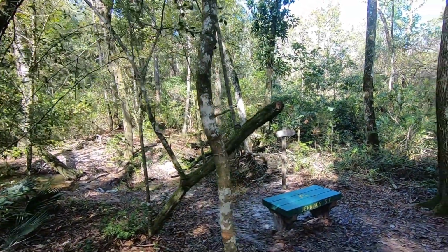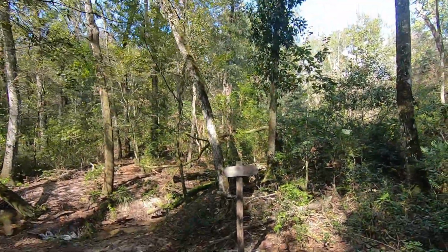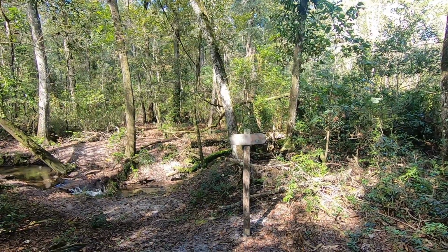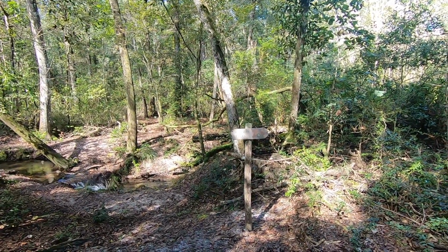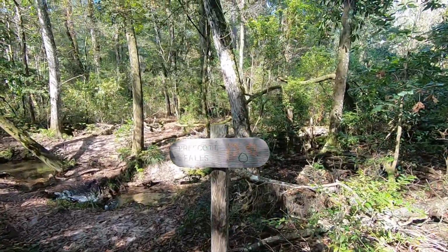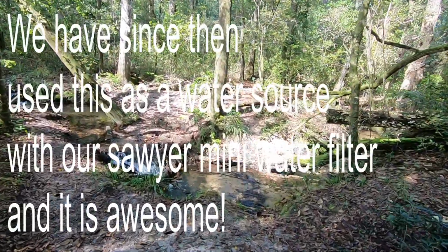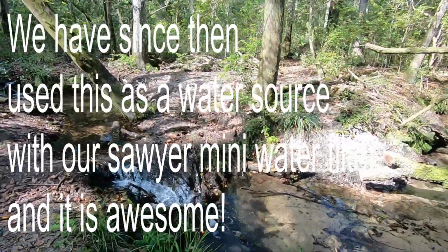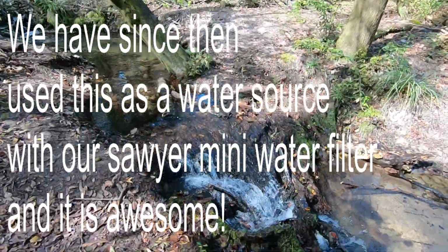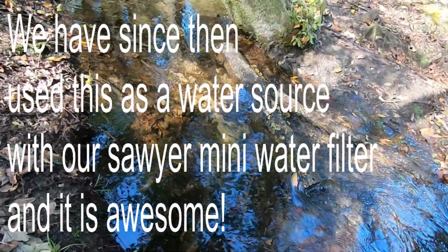All right, so we are about 1.8 miles in from the parking lot of Dunn's Falls trail. And this is a little bench here, what they call Prescott Falls. This would be the place for a water source, because you can walk right down to it. And nice clear water, nice and clean.